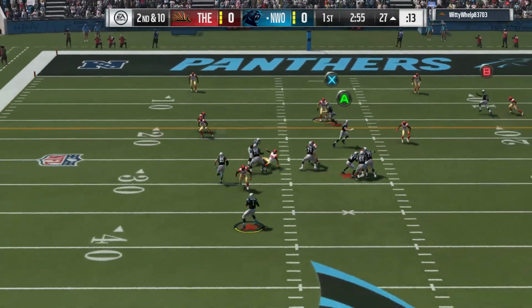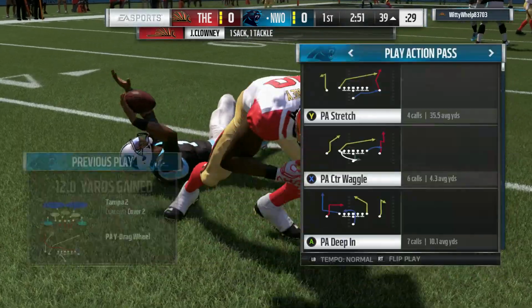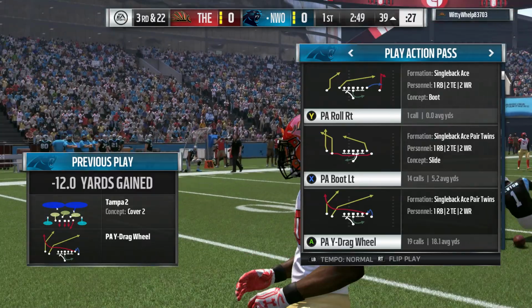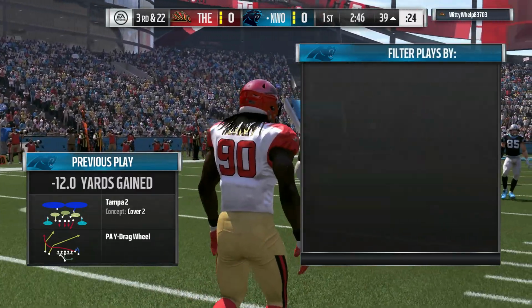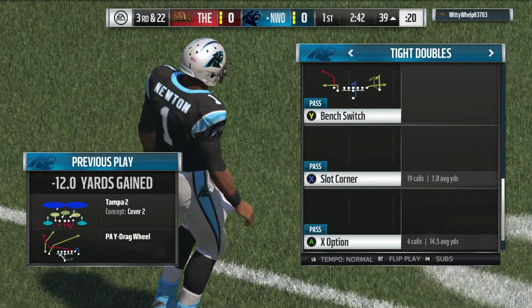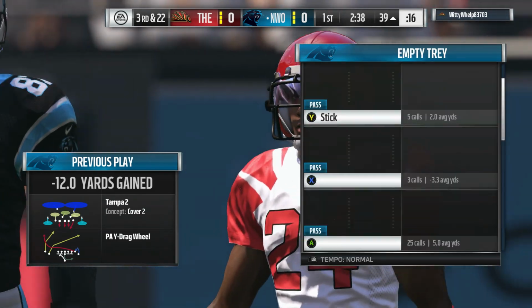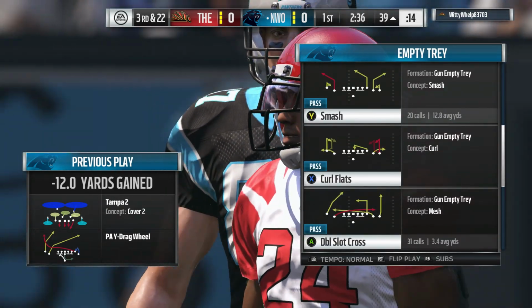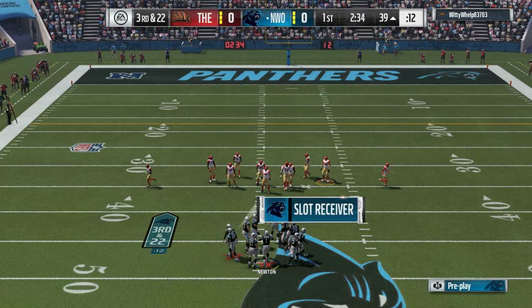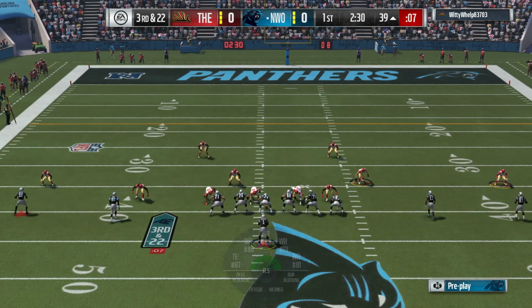Off play action. Newton. And he's going to go down. They get to him back at the 40. Jadeveon Clowney coming hard that time. He's able to run him down for a loss of 12. Second down, sack by the defense. What type of pressure will they bring here on third? We'll see.